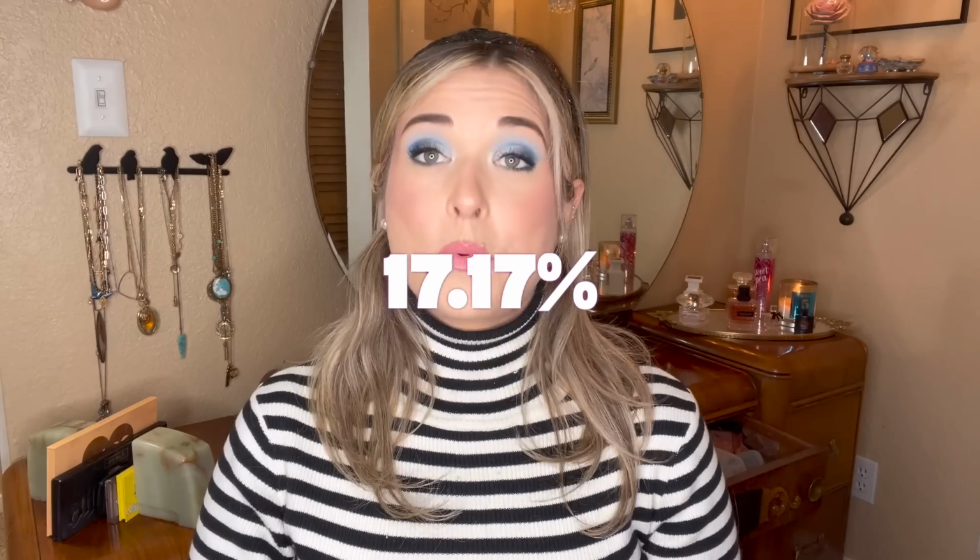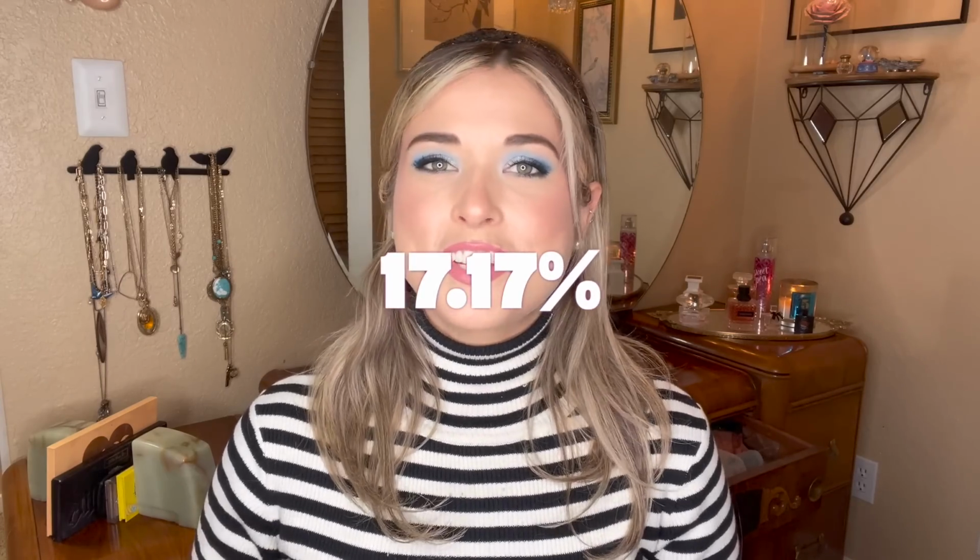I also have 2 new pans in my Pan Those palettes, specifically my Lorac Mega Pro 2. And then I also have a pan in my other Pan That palette, my Tarte's Pro To Go palette. So 3 from that project. And then I have this one from the Pan Those Eyeshadows project. So I now have pan on 80 of my 466 eyeshadow shades, bringing my pan percentage to 17.17%.